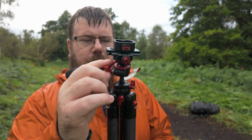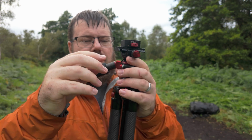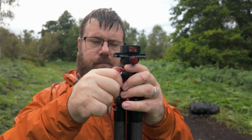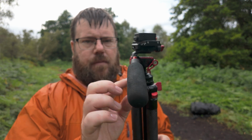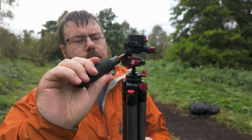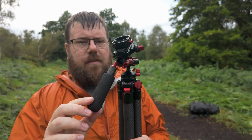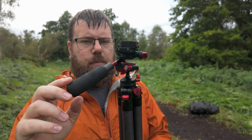So if we can do this knob here, you've got your normal ball head, absolutely great. You can quickly set up your scene, lock it off, and that's your tripod set. But they're taking it one step further, because within that you also have this arm here, which if I undo, gives you the ability to smoothly pan up and down, and look how smooth that is.